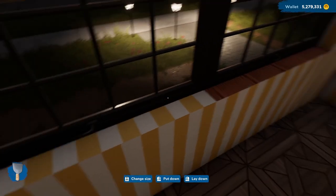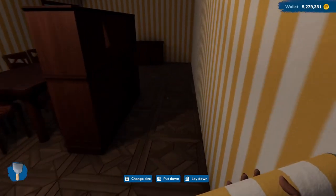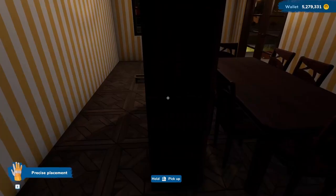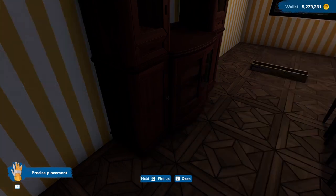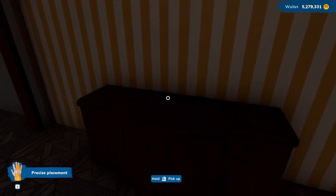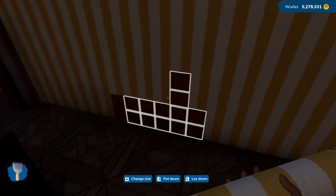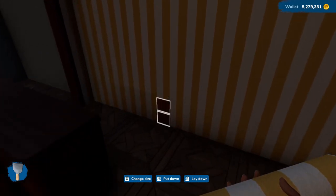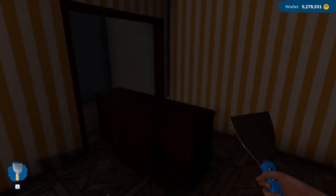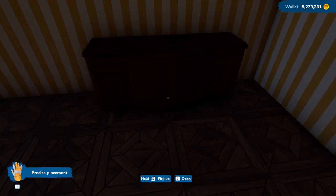Okay, so once we've done this, I think that's it. I just want to check. First of all, let's put that back against the wall. That's neat. And we want to move this out for a moment, because I was pretty sure that was going to happen. It doesn't surprise me. Okay, so now we have a dining room in this house. And I think it looks pretty nice.